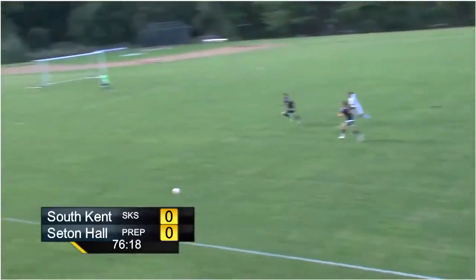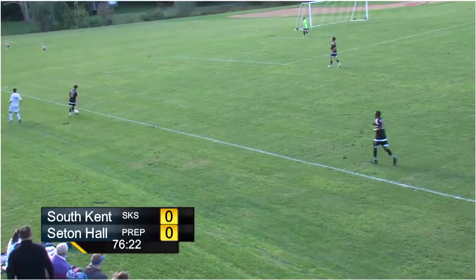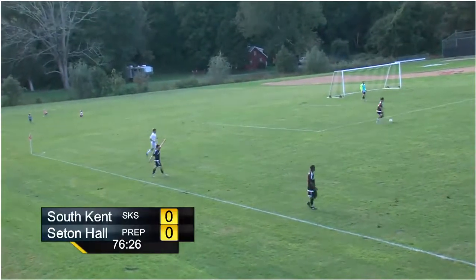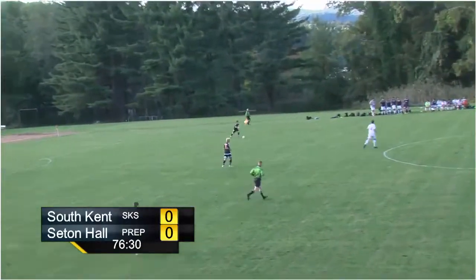Trying to find Ross. Sabarski's going to chase it down. Sabarski and Ross. And out of play, it'd be a South Kent throw. Quickly to Dahl. How much gas does Lucas Ross have left in the tank? He's given it all today. He's played really well.